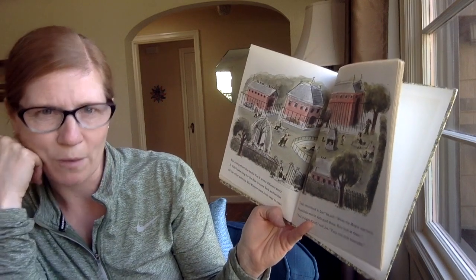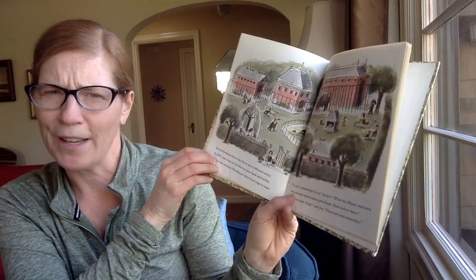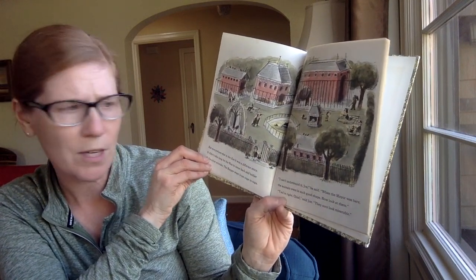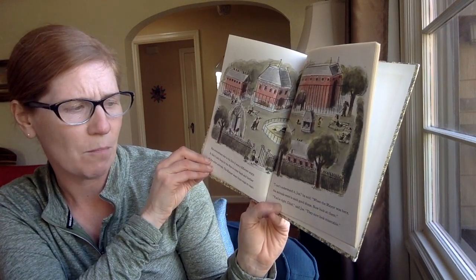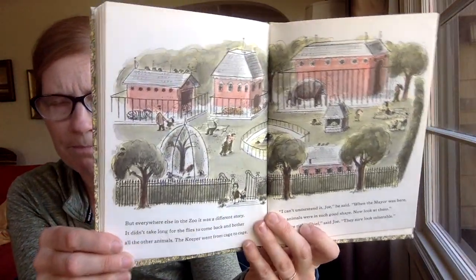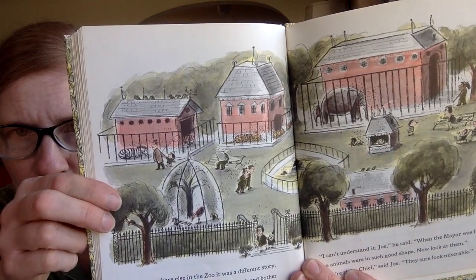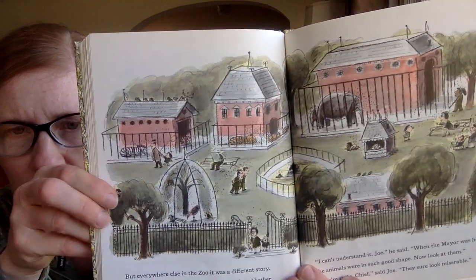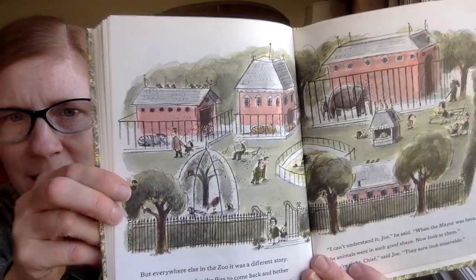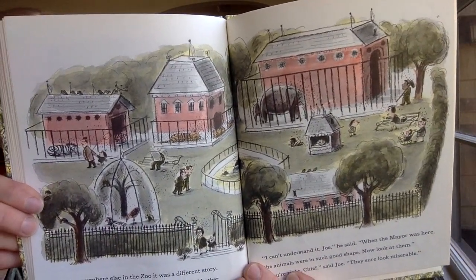The keeper went from cage to cage. "I can't understand it, Joe," he said. "When the mayor was here, the animals were in such good shape. Now look at them." "You're right, Chief," said Joe. "They sure look miserable." I don't know if you can see in the picture, but around each of the animals, I see a bunch of little black dots, and I'm thinking that must be flies bugging all those animals.